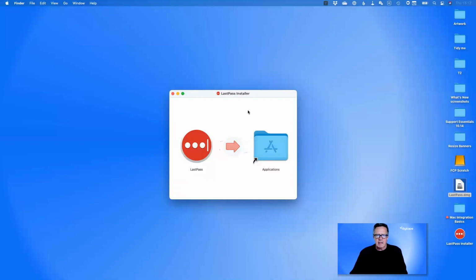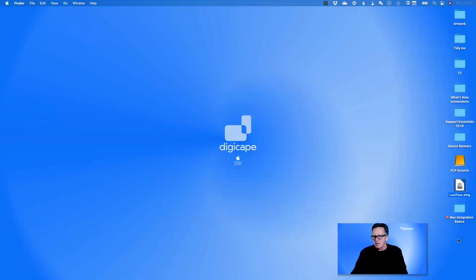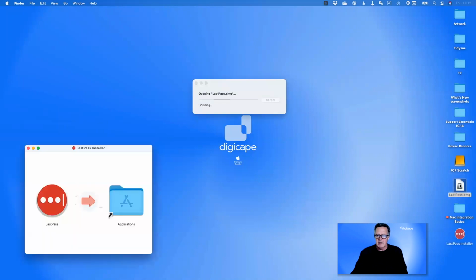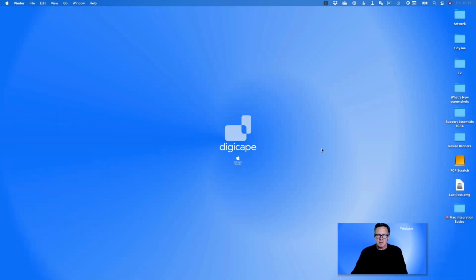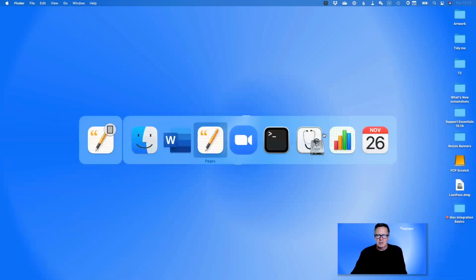If I right click on here, you'll see it behaves just like a disk. So I can eject it and the icon disappears from the desktop. If I double click it again, it pops straight back up onto the desktop. So I'll just eject that one more time. But we can make these ourselves, and we make them by using the application Disk Utility.